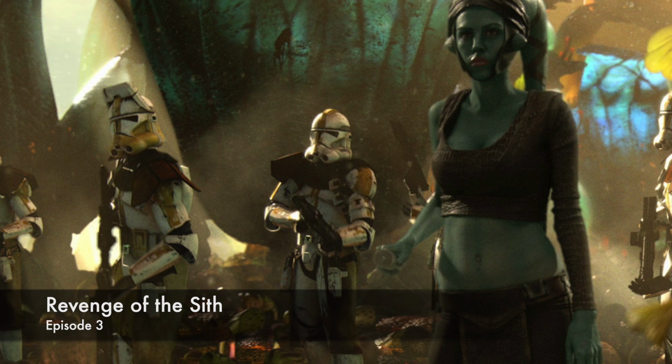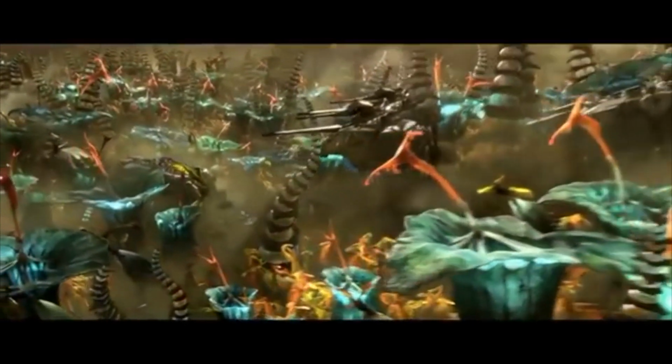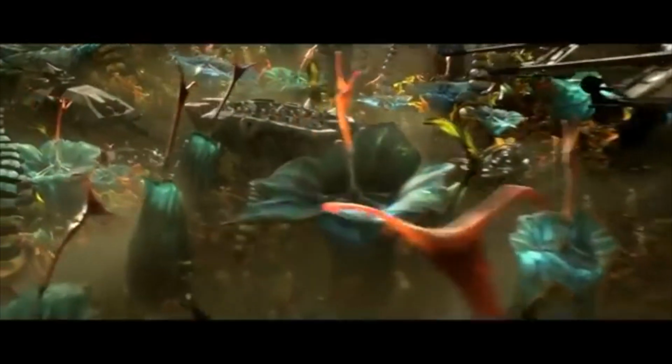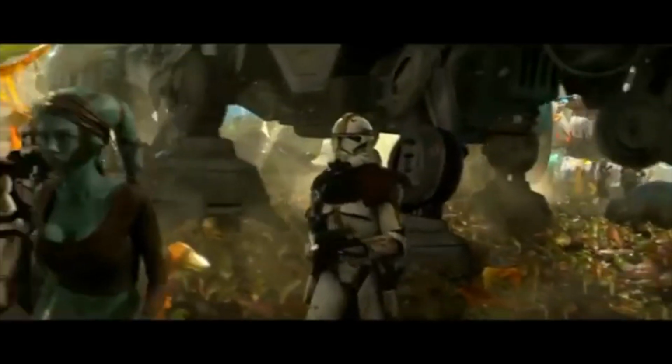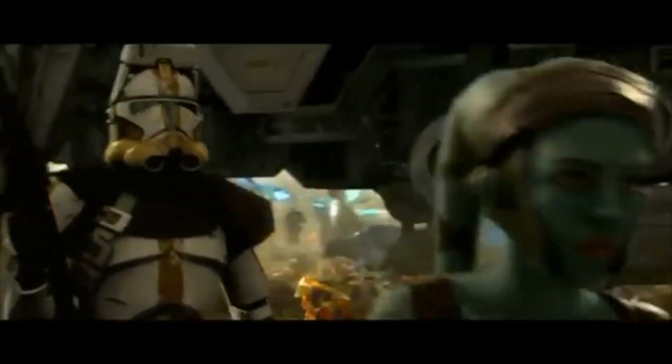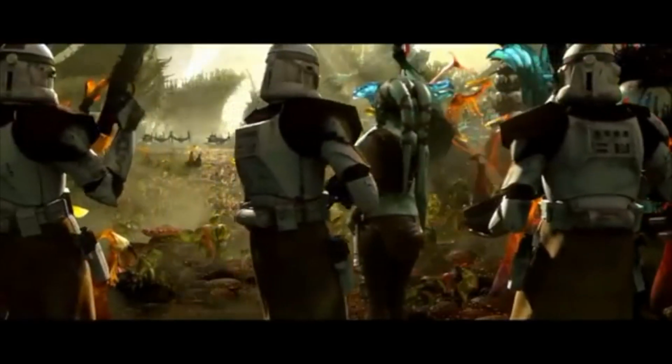19 years before the Battle of Yavin, the 327th was deployed to the planet Felucia in order to capture Separatist Council member Shu Mai. While advancing through the Felucian jungle towards a Separatist military force, the 327th received Order 66 from Supreme Chancellor Sheev Palpatine, directing them to execute their Jedi leader.